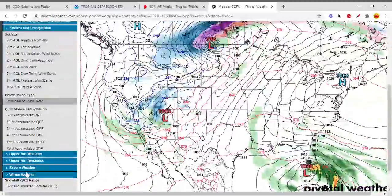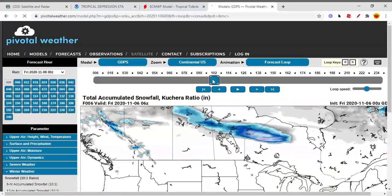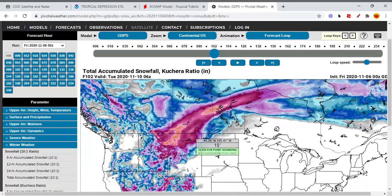Yeah, so let's take a look at snowfall totals with that. We're going to use the Kuchera ratio. That's better, in my opinion. All right, so yeah, it's really similar to the GFS now. We have pretty much up to 30 inches in northern Montana and 1 to 5 inches in some areas in northwestern North Dakota.